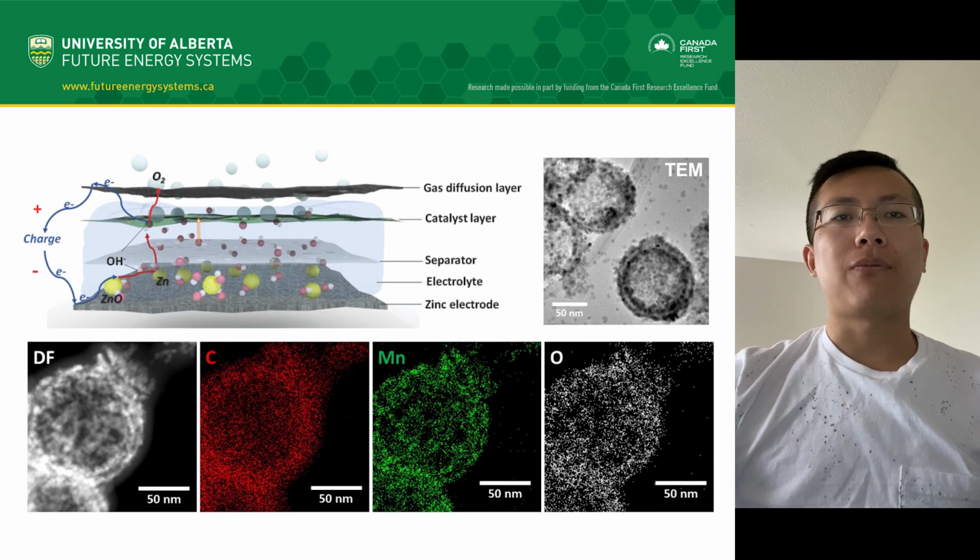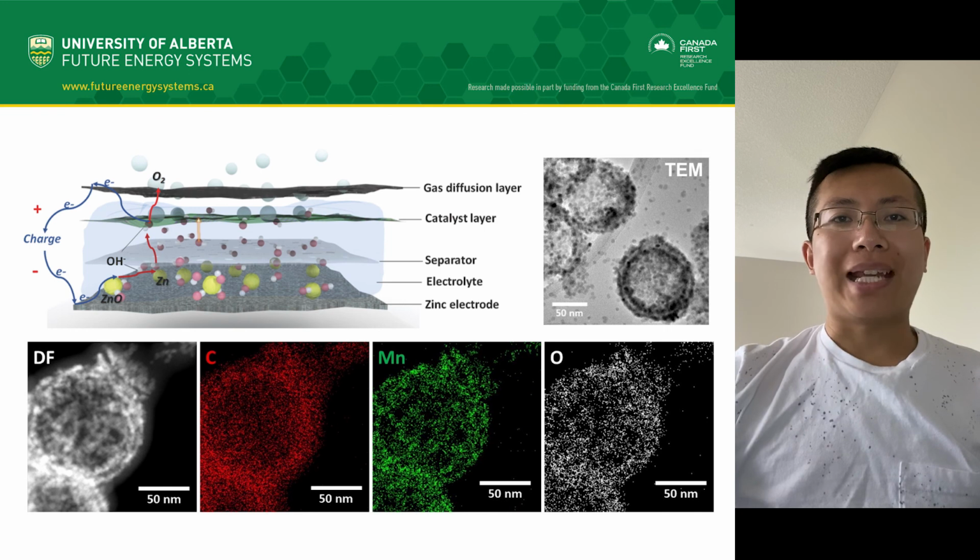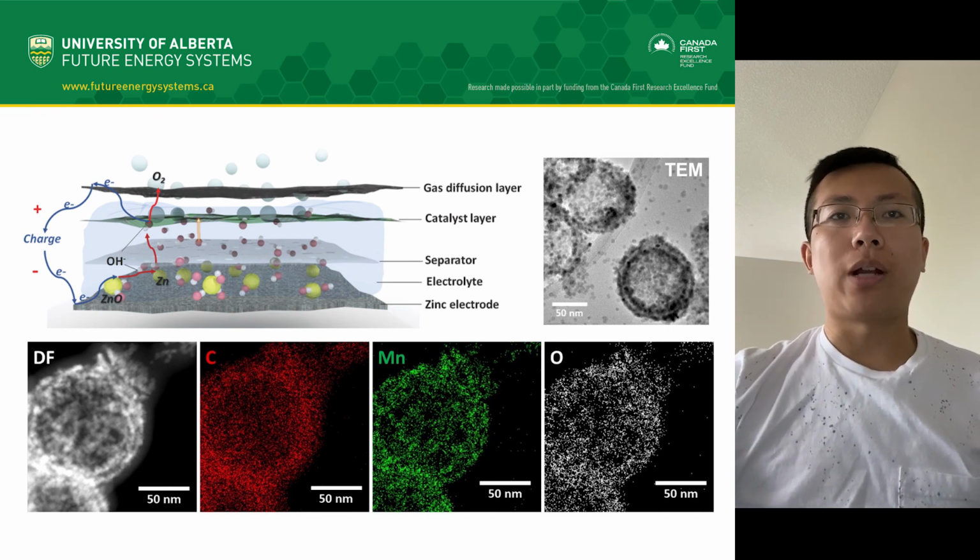In addition to being low cost and extremely safe, zinc-air batteries can store 4 times as much energy as the current lithium-ion batteries. These benefits make zinc-air batteries an ideal candidate for stationary energy storage. However, the chemical reactions inside the zinc-air batteries are very slow. This lowers the potential and power available to the external device, also known as potential and power output.